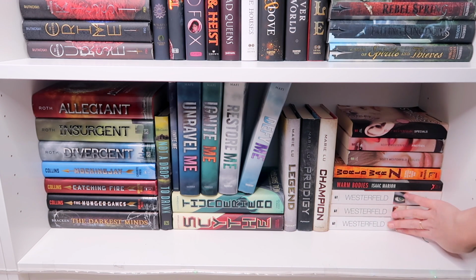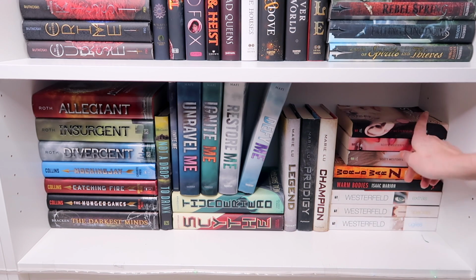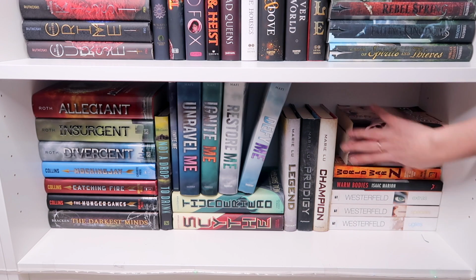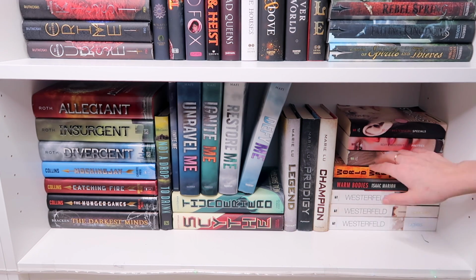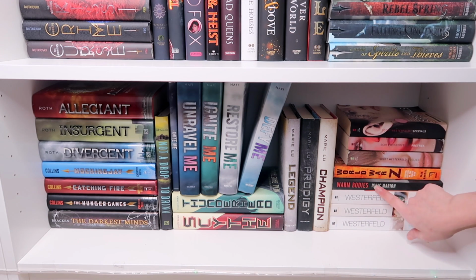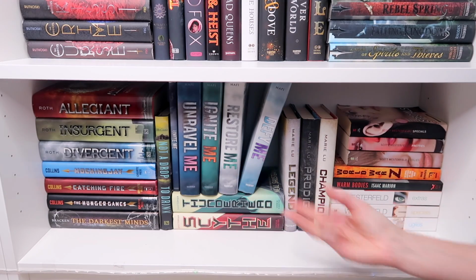And then we have my Uglies books. So these are Uglies, Pretties, and Specials in the original paperbacks, and then I've been collecting them in the white paperback editions as well. So I have Uglies and Specials, and then I have Extras. So that was the fourth kind of book in the series. And then Warm Bodies by Isaac Marion. Let's go to the next shelf, because there isn't really any more to talk about here.